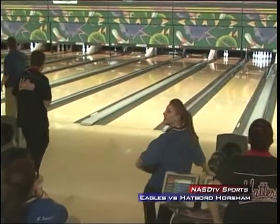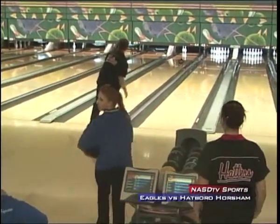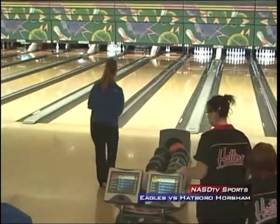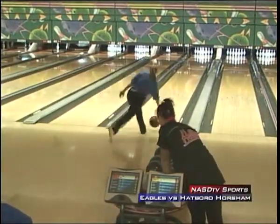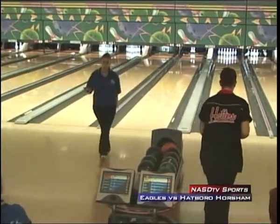And Gordon Murphy catches another strike. Gordon gets a lot of power. He gets a lot of hand in that bowling ball. And that equals great pin carry. So Gordon doesn't have to be as accurate as other players, as Sarah Kinsey is light there on 45 for the girls.